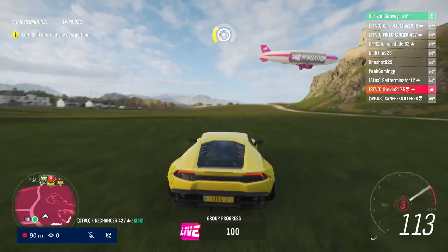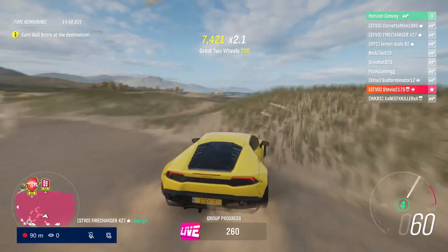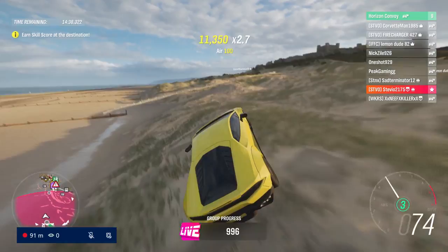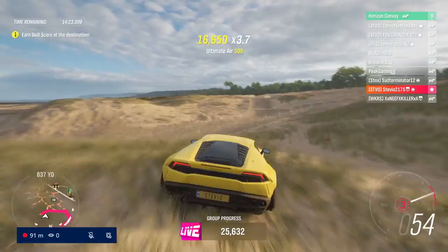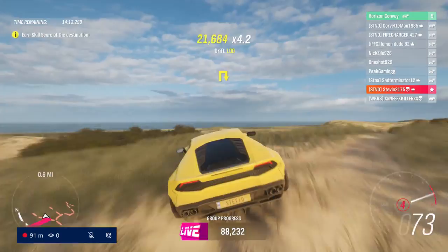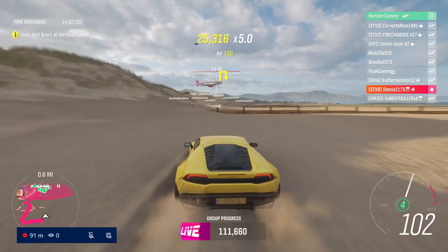Here we go, boys. Skill score. Oh no, please don't flip. Please don't flip. Oh, I got so lucky there. That was such a smooth landing. I got so lucky. Oh crap, I went out of the zone. I didn't even realize. I was just having so much fun, I wasn't even paying attention to the zone. Must get back to zone.